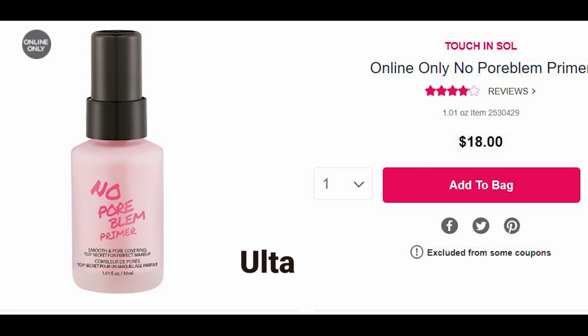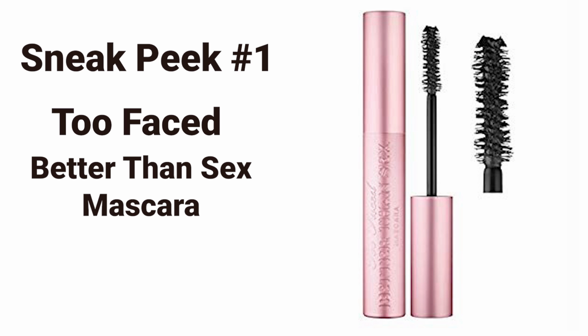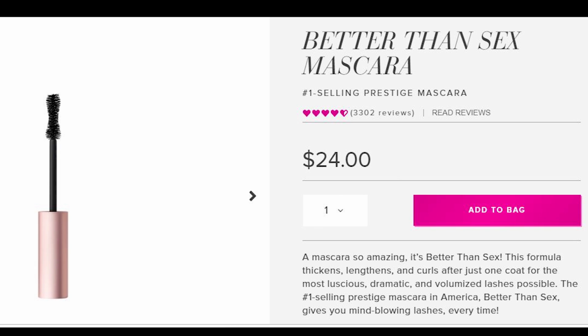Our first spoiler was the Too Faced Better Than Sex mascara. It is the #1 best-selling prestige mascara in the U.S. It's an intensely black volumizing mascara with an hourglass-shaped brush that separates, coats, and curls. Each lash is lifted to voluptuous perfection. And this was inspired by the curves of a woman's body.